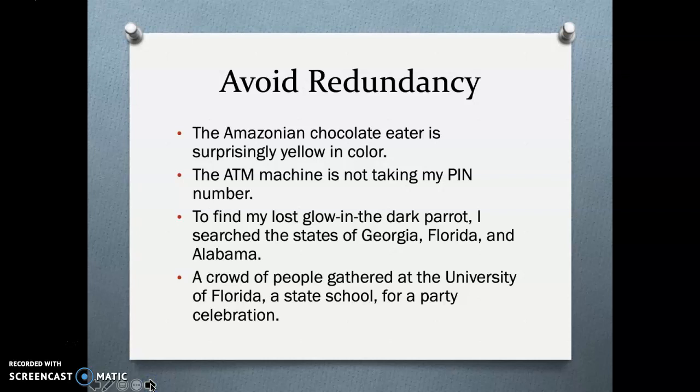So if you say something like, it's yellow in color, of course it's yellow in color. What else would yellow be? An ATM machine, so always be aware of what the letters stand for. So essentially you've said the automated teller machine is not taking my personal identification number. And then when you say things like the states of Georgia, Florida, and Alabama, of course those things are states. And a crowd of people, unless you're talking about a crowd of elephants, you don't probably have to specify that it's a crowd of people.